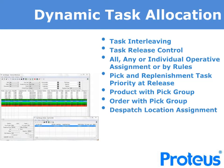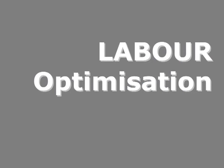You will have the option to undertake task interleaving to ensure that bulk replenishments are done as a put away in the same or adjoining aisle are completed, and these can be activated or deactivated as needed. Tasks will be allocated to the first and the nearest operative with the correct equipment. As an aid to your team and to provide full optimization, PROTEUS rules will optimize your operative assignment to priority tasks.